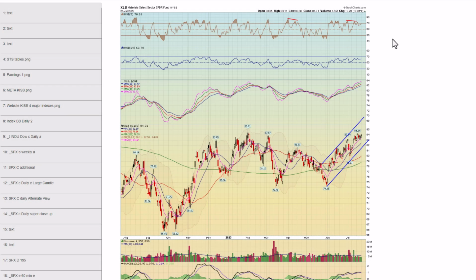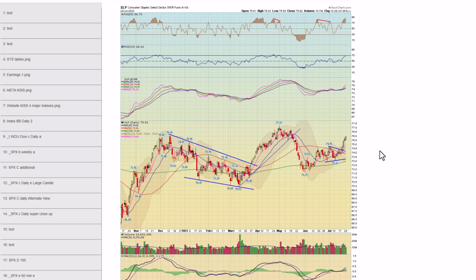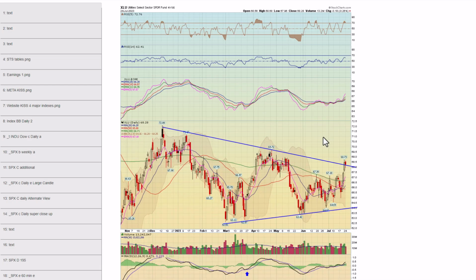Next, chart number 46, consumer staples. Remember last week we were showing this as a coil. It busted out of the coil for a nice trade if you took that ETF. Next, chart 47, utilities. They've been strong. Remember last week we were showing some trade ideas in this sector. Let's take a look at one of them.